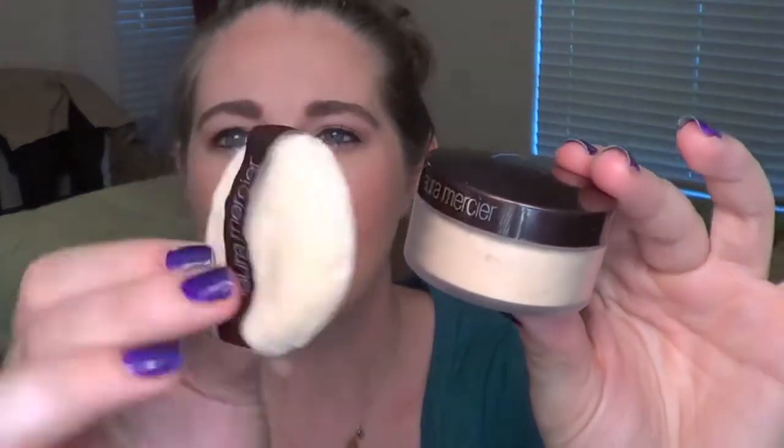Next up, you get the Laura Mercier Translucent Powder in their mini form. This is what it looks like. Again, a lot of people rave about this powder. I'm wearing it on my skin today, and I do think it is translucent. I do think it provided a nice coverage for my foundation to keep it locked in. We'll see how it wears throughout the day. I'm not sure. I've never used this before.